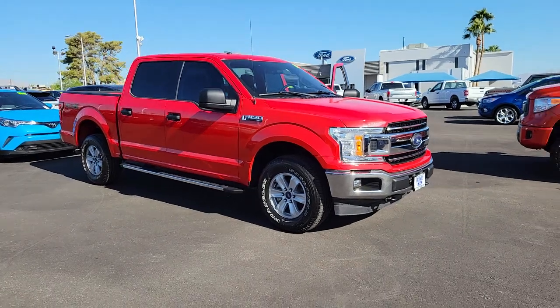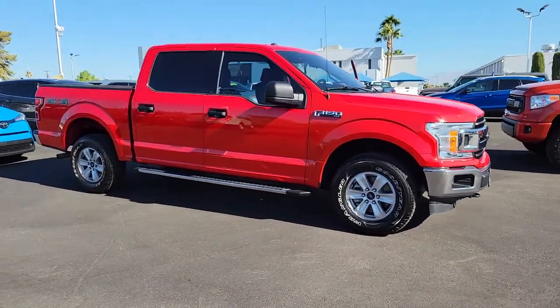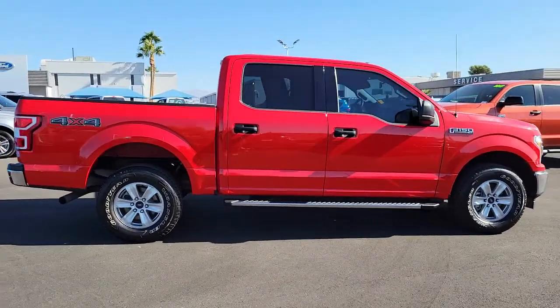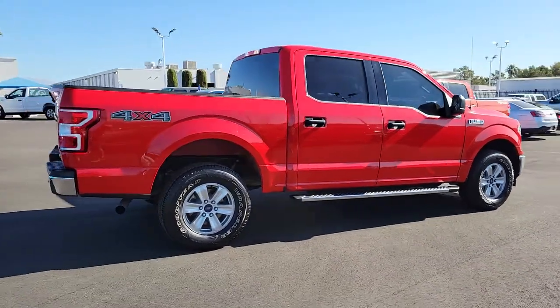Take a moment to check out the 2018 Ford F-150. With less than 45,000 miles on the odometer, this vehicle stands out from the rest.